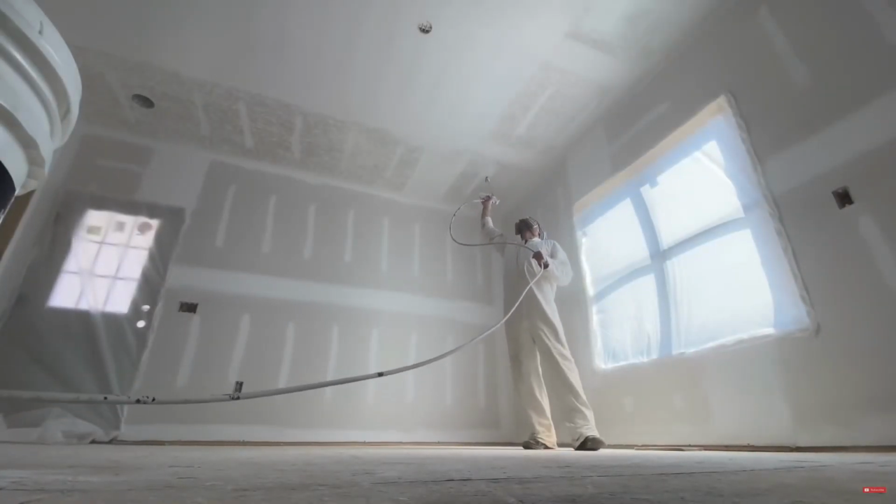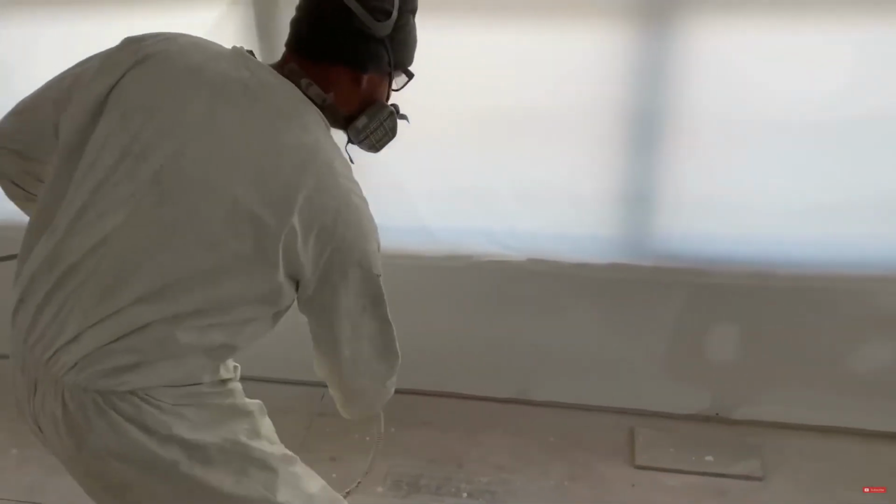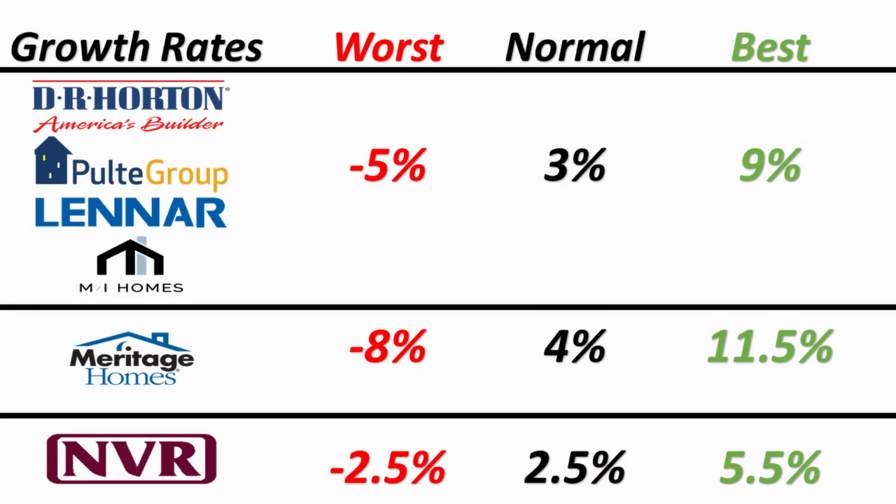I feel the market is more likely to go from strong to flat than it is to go from strong to nosediving like it did post Great Financial Crisis. However, with that said, even though revenue decline will be muted, the margins of these builders will in fact still be heavily affected in a downturn. For the 4 builders that I feel are pretty much set up for growth relatively the same, I'm going to use a negative 5% worst case earnings CAGR, and that's if the market as a whole has a sudden sharp decline. I'm going to use a 3% growth for normal case, and then a 9% growth best case scenario.